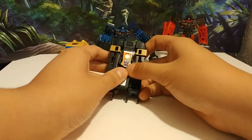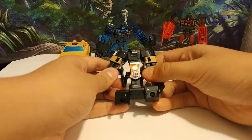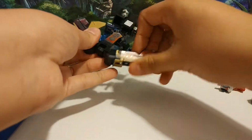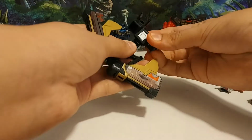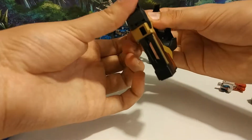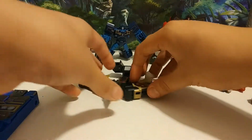But now, transform back to the main event, and that is beast mode. I think it's beast mode. Bird mode. Just move these right here, move this up. Move it right here, just like that. And move the head up. Right here, there we go. Here's the head.